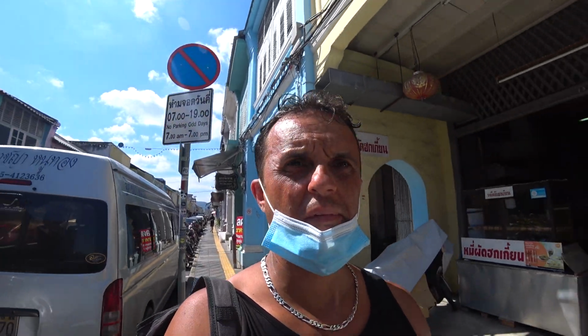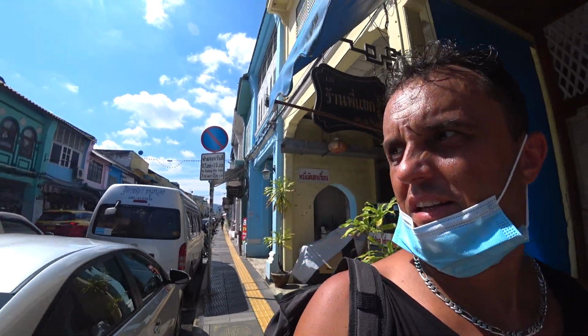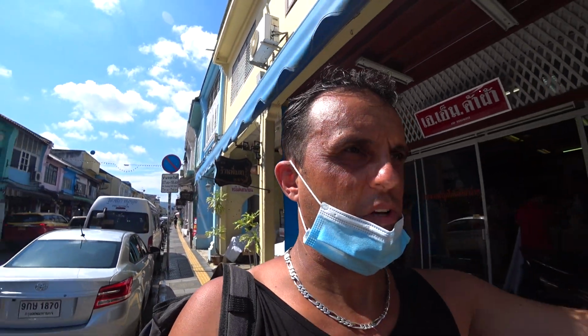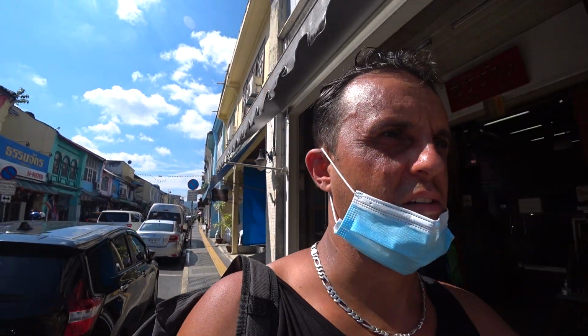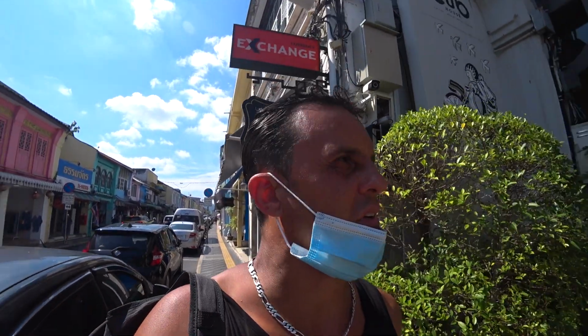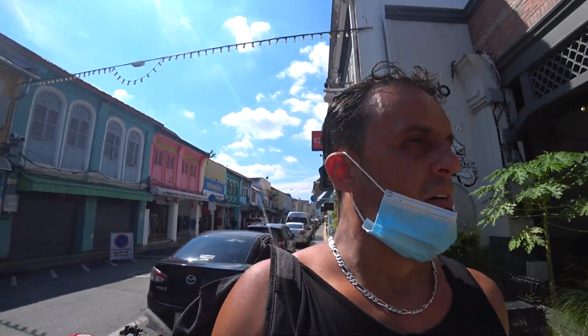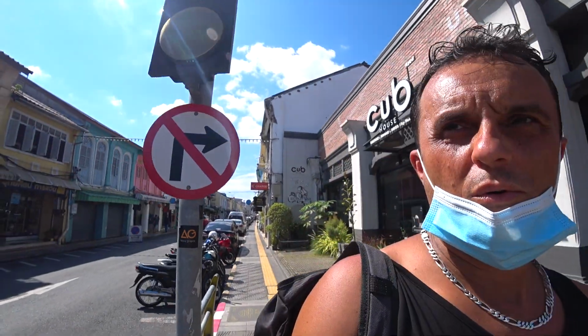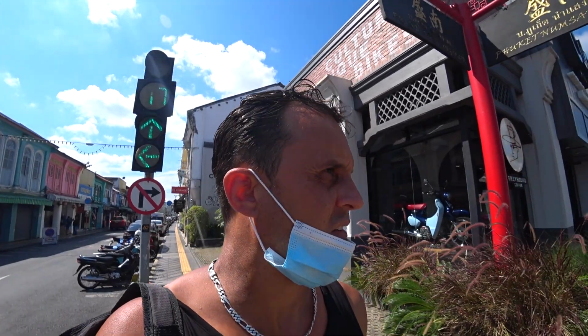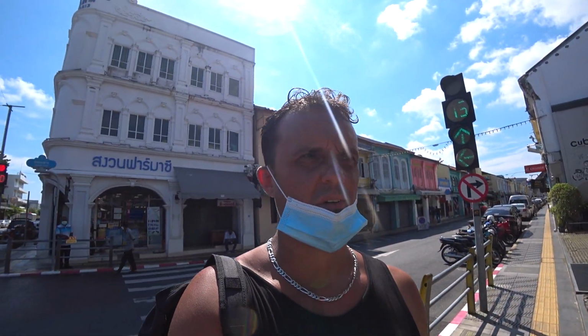So I think this is basically this old town area, this street. I'm going now in the backside also. Let's take the other side now, cross on the crossing point here. Don't know what to say. It looks very nice, old classic architecture.